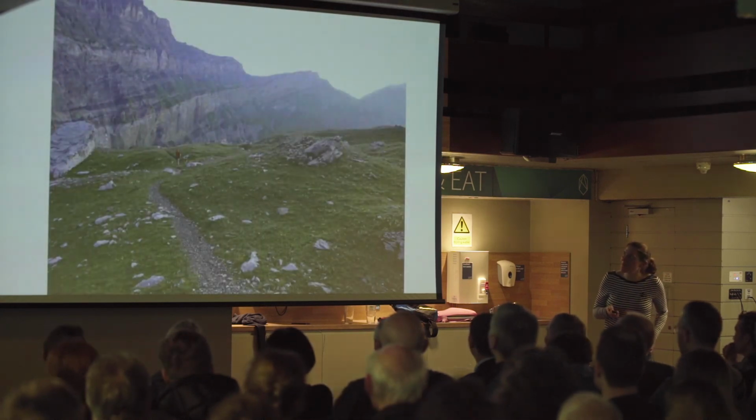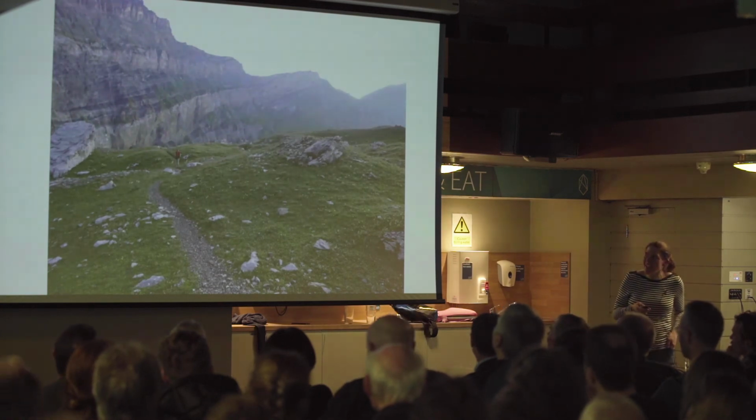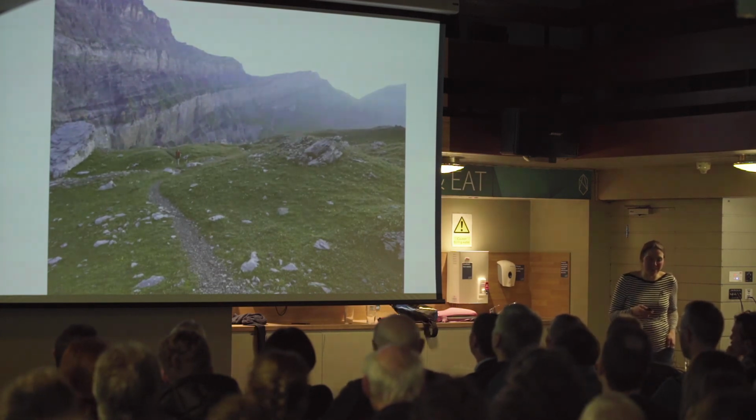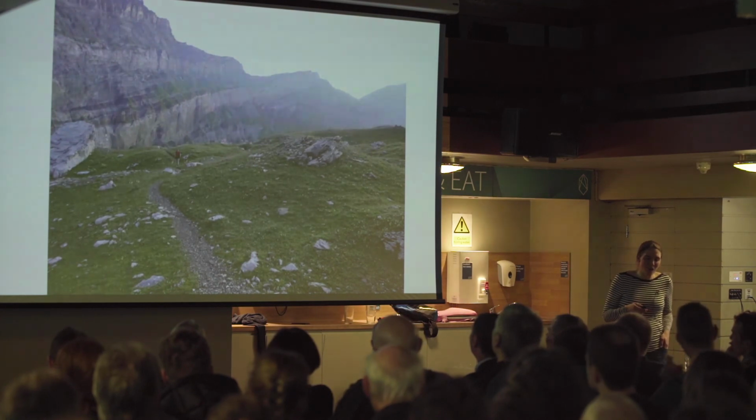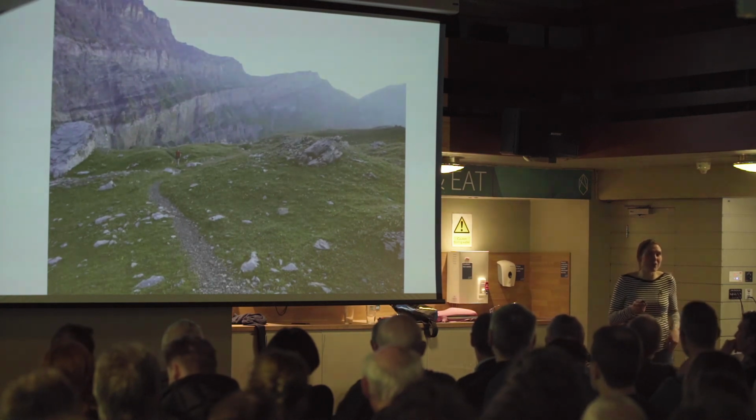So the next morning was our last day on the PTL. It was a really special last day. We got up at 4, and the refuge was shut for breakfast, so we knew that we'd have to climb over three big cols before we reached a refuge for breakfast.